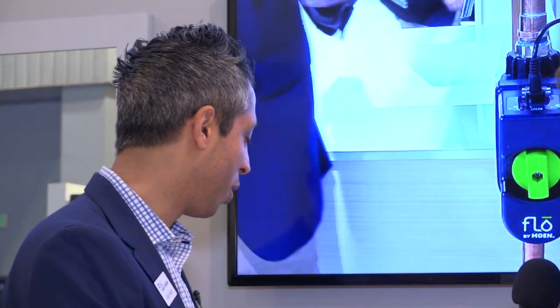So we install this one device, the Flo By Moen device, on the main water supply line of the plumbing system. And this one device learns all of the habits of how water is being used in the home. It collects data every second of the day on water flow, pressure, and temperature. And when it realizes that there's something abnormal happening, for example, water running for too long of a period of time or too high of a flow rate, it can notify the homeowner via our smartphone app, send push notifications, text messages, emails, however homeowners prefer to get their alerts.